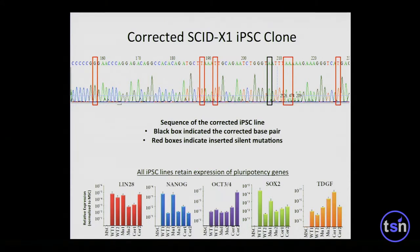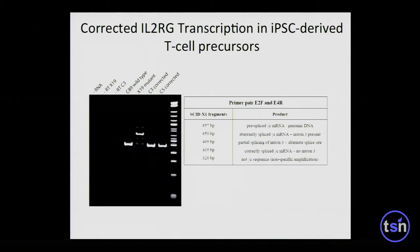In addition, he also introduced a number of silent mutations. It's a clever way of making new restriction sites so you can do other manipulations with it. These cell lines that he generated, by correcting this, have all the characteristics of iPS cell lines. Here, if we compare a wild type cell from which we make iPSCs, the mutant one, or the corrected one, we were able to show they all have the pluripotency genes. And here is the correction that he was able to show in the precursor cells. Here is the wild type, here is the mutant, and here are the two corrected iPS cell lines.